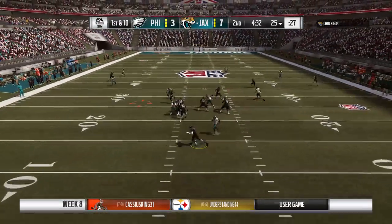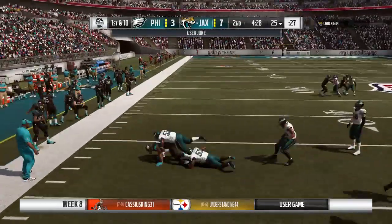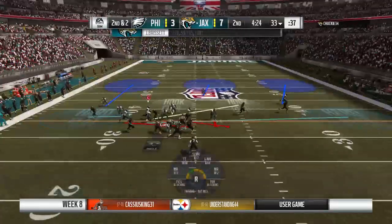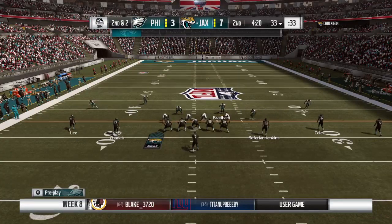First down, Brissett. Left side complete, Safarian Jenkins. He'll be tackled shy of the 35. Shifty footwork gets him a little extra on the play. A good pickup there, 8 yards on the first down completion.